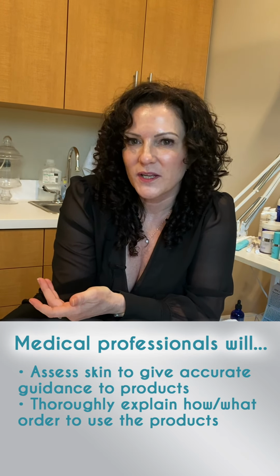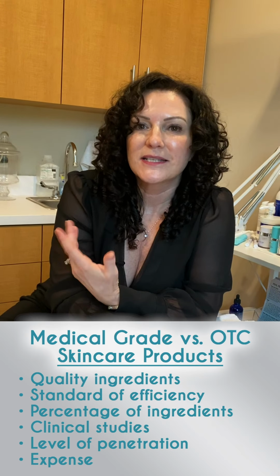These are all important things because you don't want to waste a bunch of money and then have, number one, no results, and number two, you're overusing the products. We live in a world where people believe more is better, and that's not always the case. Some of these serums are very concentrated, and it's not necessary to use a ton of product and waste all that money.